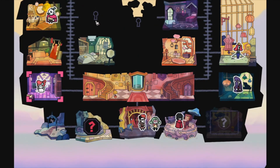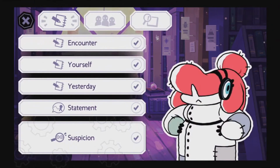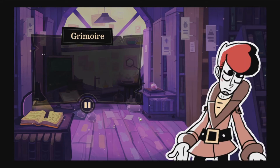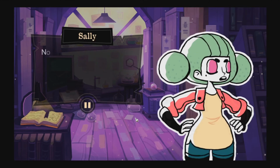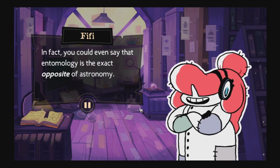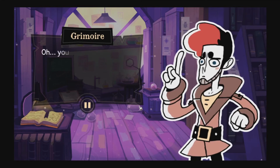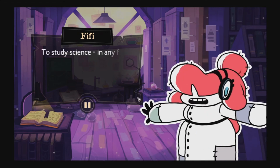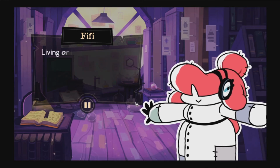I still have time. So let's... Now this is interesting. Where did you find it? In the astronomy tower. And yet, it does not concern the field of astronomy. Nope. In fact, you could even say that entomology is the exact opposite of astronomy. Yeah. Because you look down, not up. You could. I would not say that, however. Oh. You wouldn't? No, it would be quite naive. To study science in any field is to study the connections between all matter in the universe, living or inanimate.